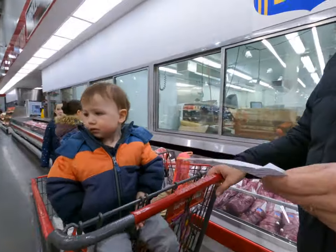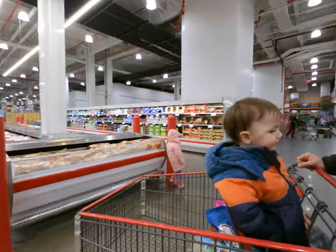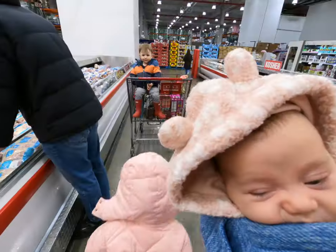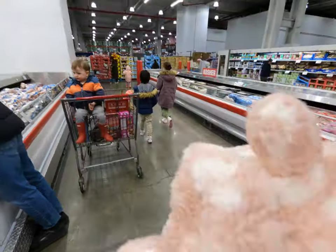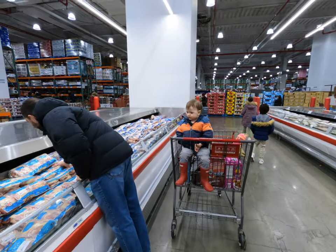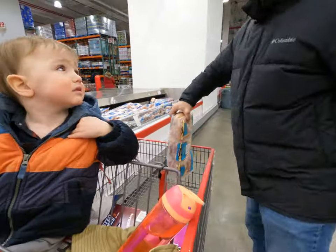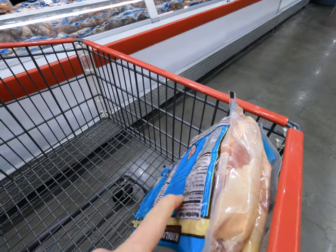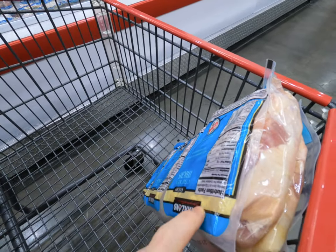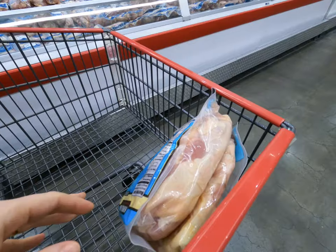Chicken thighs. Yeah, we're making hamburgers and chicken this week, so getting some chicken thighs. Hey, Neta. She's snoozing. Mark has chosen the thighs. We're making rosemary chicken. It's my mom's rosemary chicken recipe, so we're gonna get some chicken thighs. We only use half a pack.